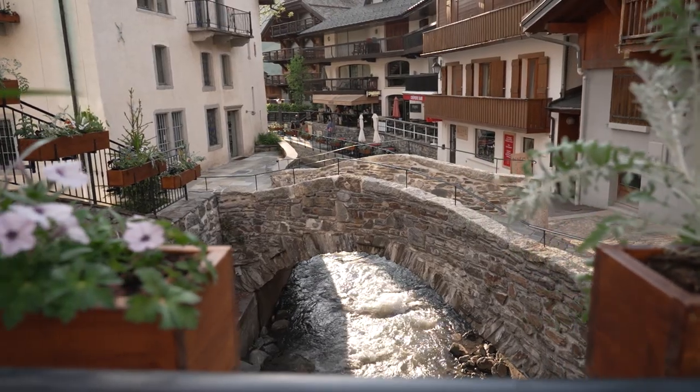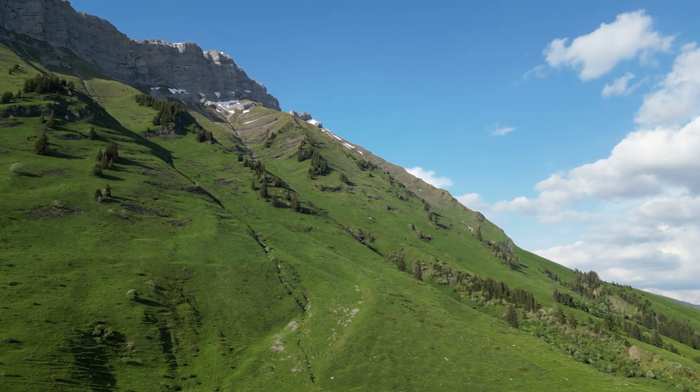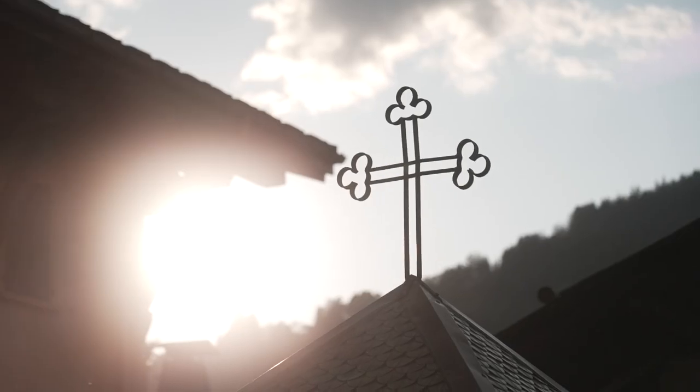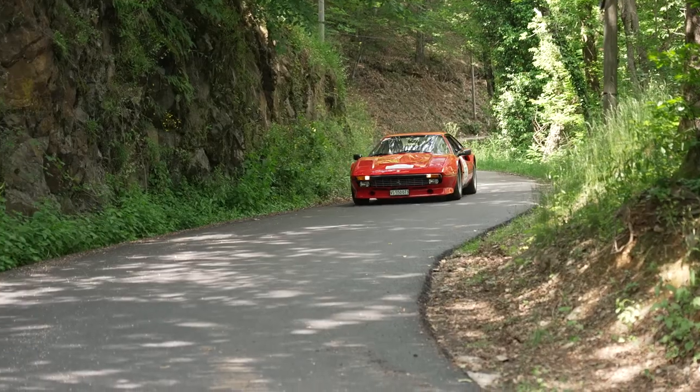This adventure also takes us up the mountains. This is Megève in the Mont Blanc massif. And there is also a homage to one of the icons of the Tour de France with the 21 hairpins of Alpe d'Huez.